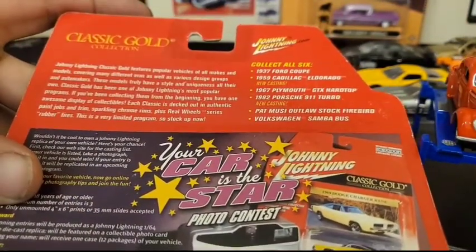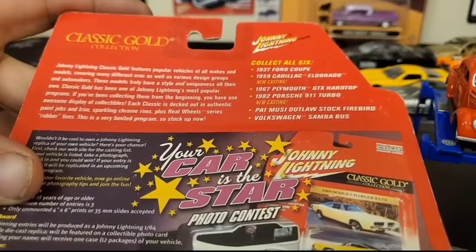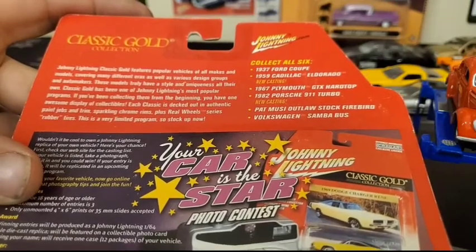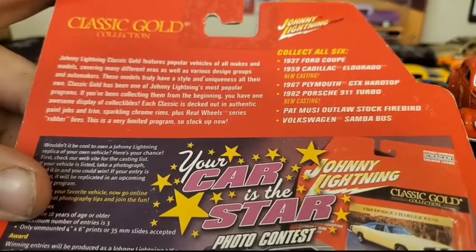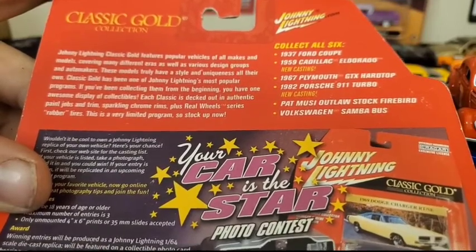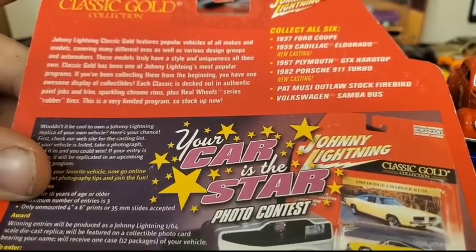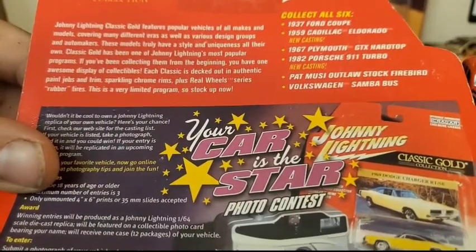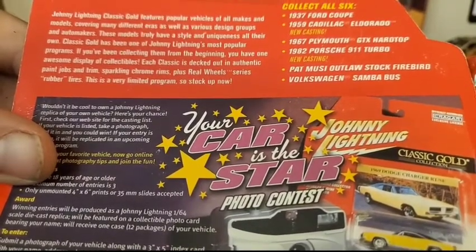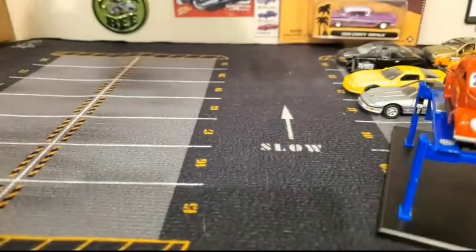So these are the rest of the series. We've got the 37 Coupe, 59 Cadillac Eldorado, 67 GTX hardtop, 82 Porsche 911 Turbo, Pat Moosey's Outlaw Stock Firebird, and a Volkswagen Samba bus. It says, Johnny Lightning Classic Gold features popular vehicles of all makes and models covering many different eras as well as various design groups and automakers. These models truly have a style of uniqueness all their own. Classic Gold has been one of Johnny Lightning's most popular programs. If you've been collecting them from the beginning, you have one awesome display of collectibles. Each Classic is decked out in authentic paint jobs and trim, sparkling chrome rims, plus Real Wheels Series rubber tires. This is a very limited program, so stock up now.